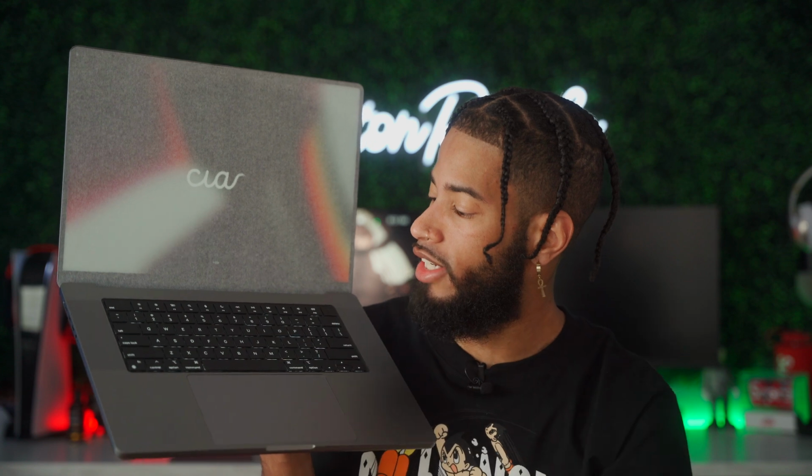I never had a keyboard issue. Thank you God for that, because I know plenty of people that had MacBooks and had keyboard issues. I never ran into that with the butterfly keyboard. So again, I'm blessed for that. But you know, you won't have that on here. They did a better keyboard job. Oh my God, I'm sorry guys.